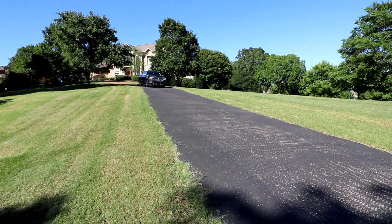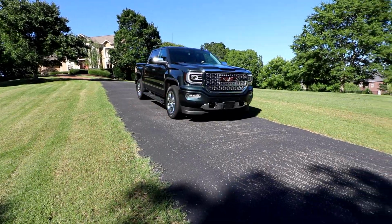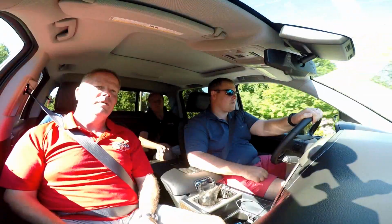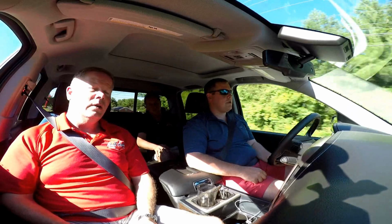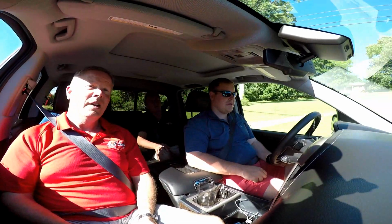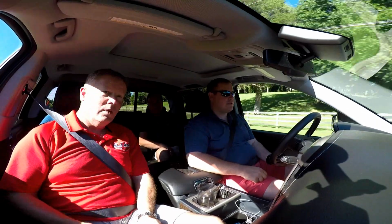Robert, what are your first impressions? It's smooth. The V8 actually has a lot more power than the 3.5 Eco in my truck. So the GMC Denali, this 1500, comes with a 5.3 liter V8 engine, and the F150 Lariat that you have has a 3.5 liter EcoBoost twin turbo V6. Now it's not twin scroll either, it's twin turbo. Yeah, twin turbo, it's not a supercharger. Right.